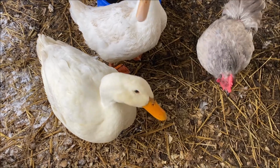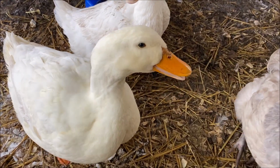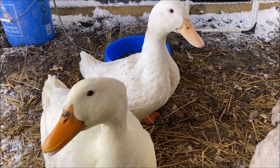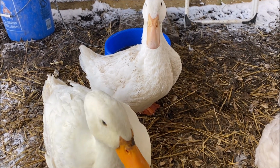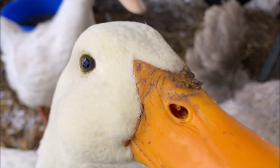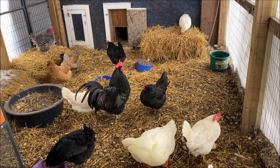The ducks have very little patience here. Here's a grumpy duck. They are mad because they've heard me feeding the bantams and they're still not getting any treats to go. There's a grumpy duck trying to bite the phone.